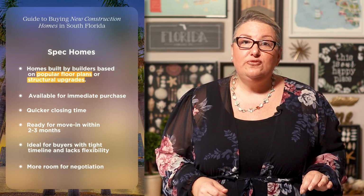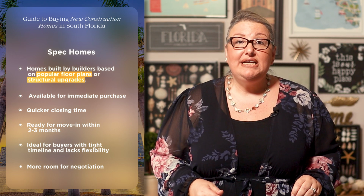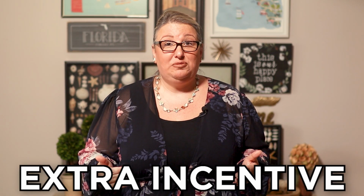Here's the big advantage for you. There's often more room for negotiation with spec homes. Builders may be eager to sell these inventories to conclude a community or meet end-of-year targets. It's a great opportunity for you, the buyer, to explore potential discounts and incentives. I've seen significant value and opportunities in purchasing spec homes. Last December, a builder reached out to me, offering up to $125,000 in incentives to sell a spec home by the end of the year. No matter what price point you are considering, I'm sure that extra incentive would be great.